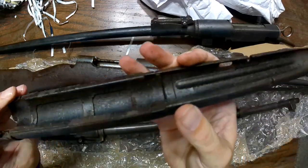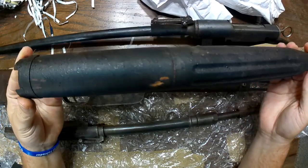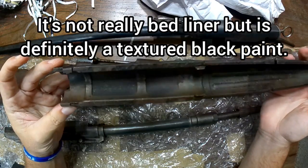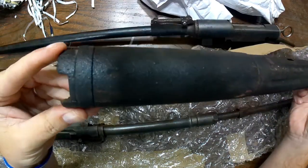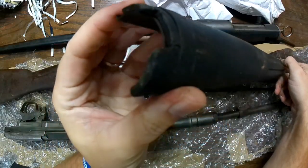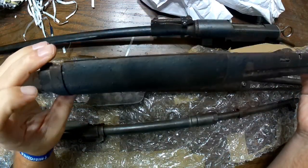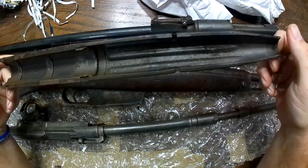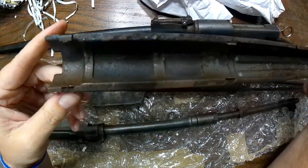So, as you can tell right off the bat, this is one of those Century Arms specials. This is where they essentially bed-lined the upper handguards. This one is a little worse for wear, but I think it is usable. You can already see some of this bed liner stuff flaking off. But I do think this is actually usable. I think this can be restored.